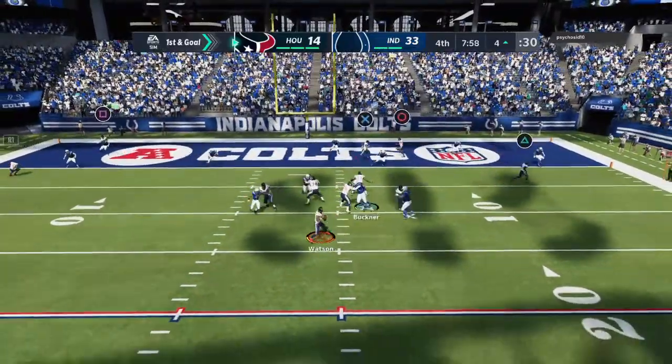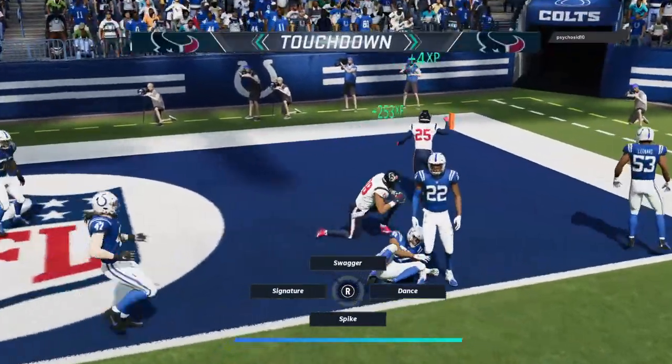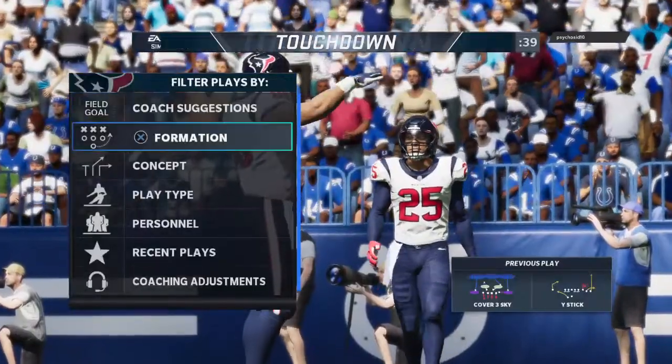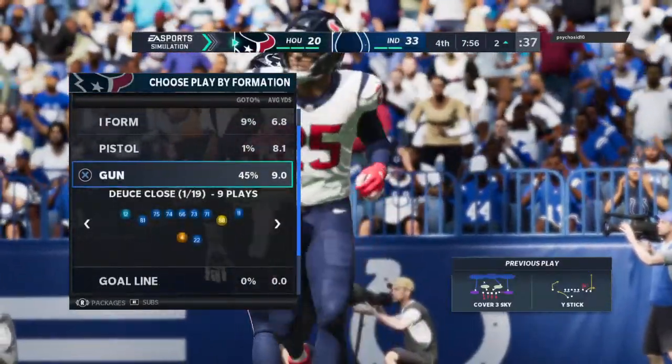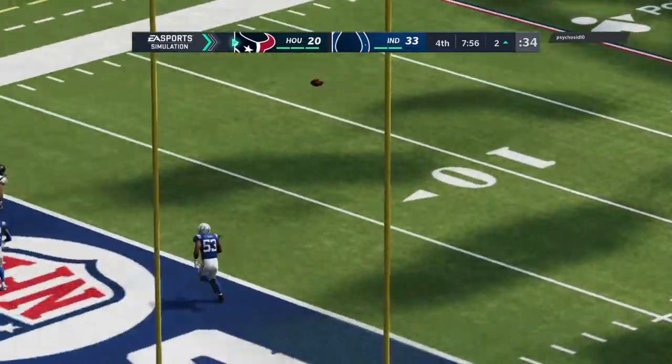To the air yet again, Watson. And that is caught. Touchdown, Texans. Jordan Akins with 2 touchdowns on the season, both in this game. And the Texans cut into that lead.